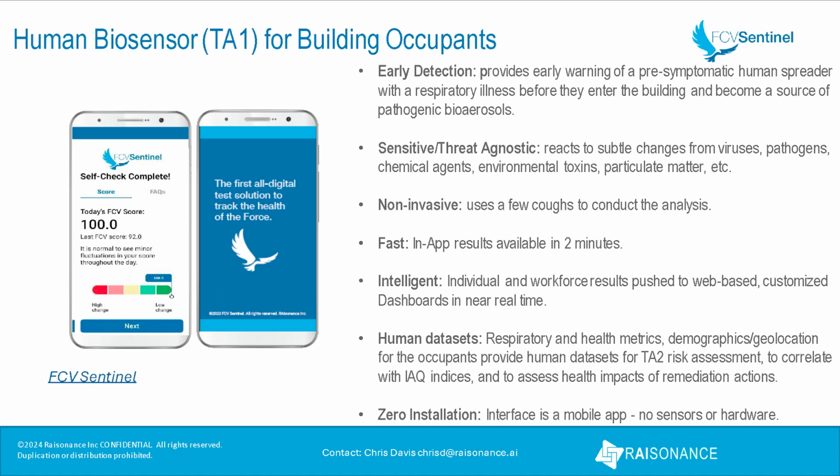And the nice thing is that forced cough vocalizations, these are intentional coughs, are a very rich source of biomarkers and other data. Plus the application allows you to record symptoms and vital signs. So we have a rich set of human data that we can feed into TA2 for risk assessment. And then once remediation measures have taken place, we can assess, by monitoring the health of the people coming into the building, did those actually work or not?